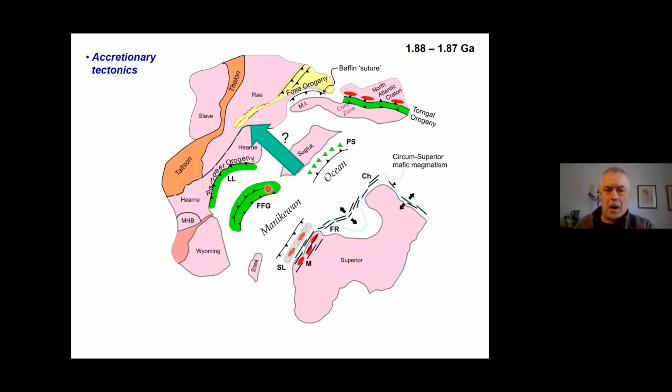Okay. Now the interesting thing here is that not everything is under convergence or compression. At the same time, around the Superior craton, you get an emplacement of a huge amount of mafic, ultramafic sills, the Circum-Superior belt here, which is renowned for being very well endowed in nickel, magmatic nickel, and PGEs and so on, and copper.